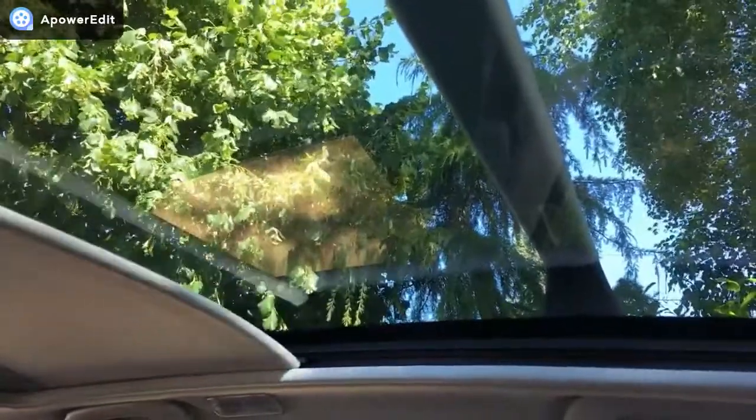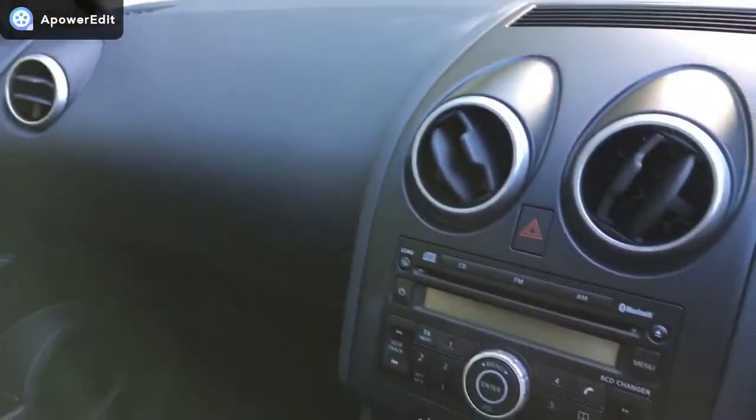Just to look above our head here, obviously you've got this lovely, huge, clear panoramic roof. Flick of a button, obviously you can close the blind all the way back across if you so wish to. I haven't set it on a day like today, why would you? It's a glorious day. What will follow this video will be a road test of this very car.